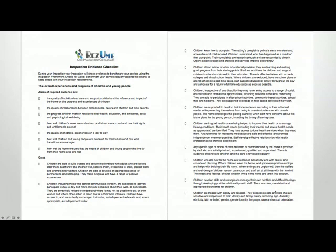We've actually put together a whole inspection evidence checklist. You can have a look at that on the offers tab if you have time later on. So they have actually put together your areas of required evidence, and then they've put together what good looks like. So you've got quite a good benchmark there of what they're looking for.